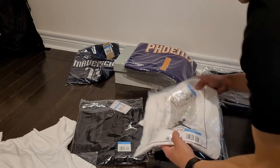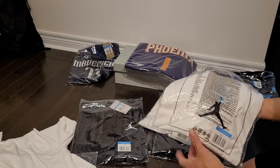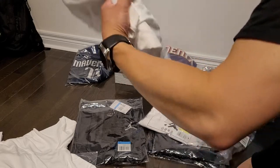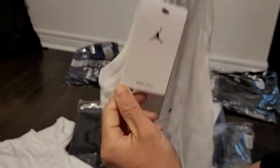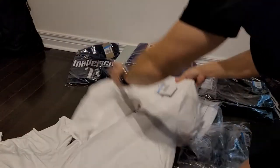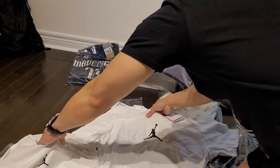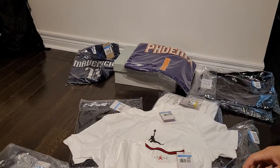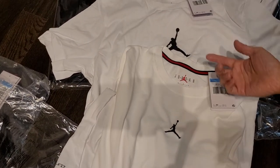And then let's try the next one. This I think was the cheapest one, the $24 one. Let's open up and compare. Okay, this one also says Dri-FIT. And it's also loose fitting with the bigger Jumpman. So I guess just by the feel, they both feel the same. So ultimately, it's whether you want a baby Jumpman or the big Jumpman. Which one would you like better, right?